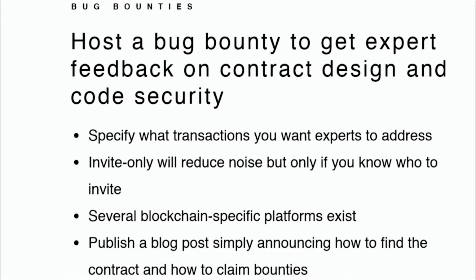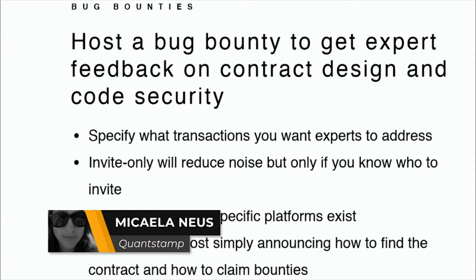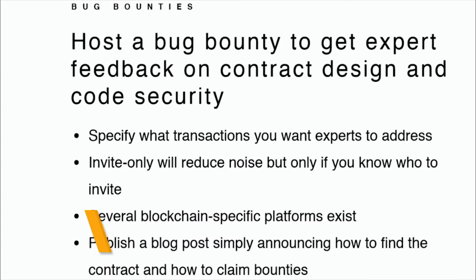I think if you deploy to testnets, you will start getting really good feedback. But a much more systematic way to do that is to run a bug bounty. Now, depending on the scope of your contract, a bounty could be as simple as saying you'll buy someone a beer. But the idea is that you want to find people who have some expertise that you don't have, who will come and look at your code and hopefully a testnet deployment, examine the types of transactions or interactions with your contract that are most likely to cause risk, and tell you what they find and give you some mitigation factors. The one big thing with bug bounties is the noise to signal ratio can be just insane.